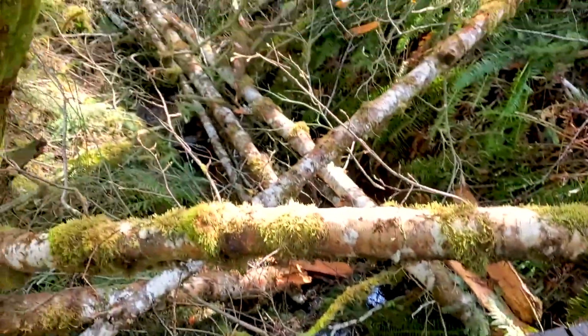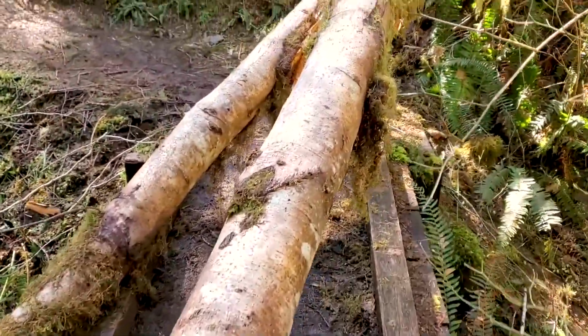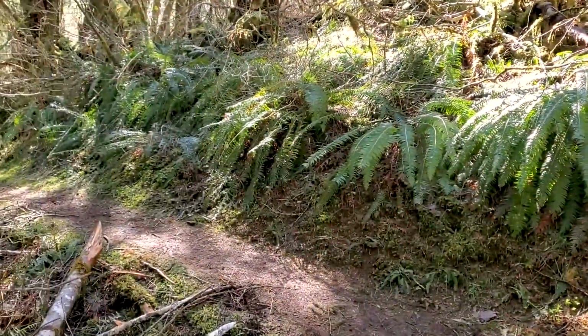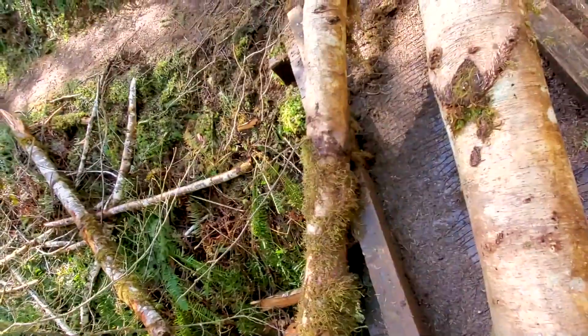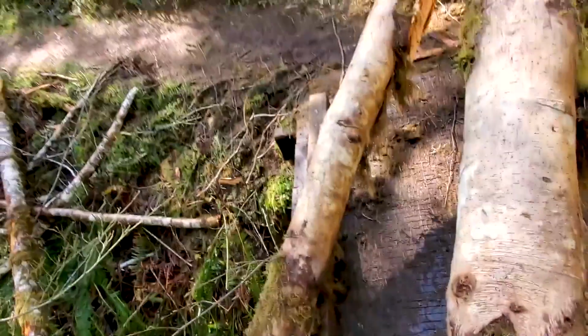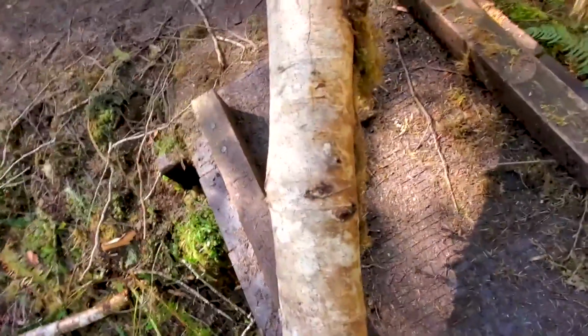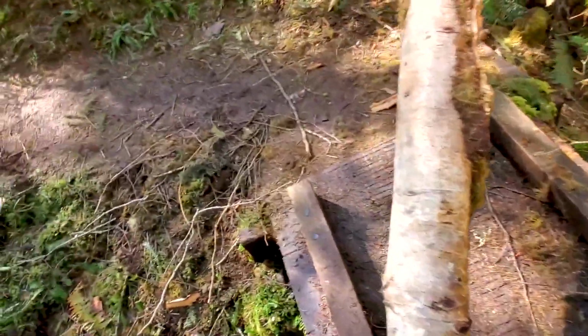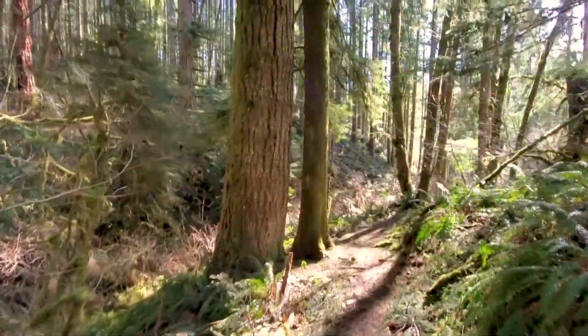Okay, I got some logs across the bridge here. Probably pretty lucky this bridge made it through. A lot of stuff came down. Decent tree there.